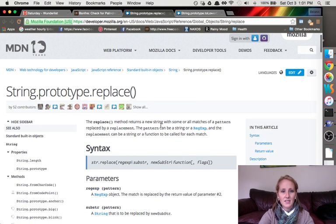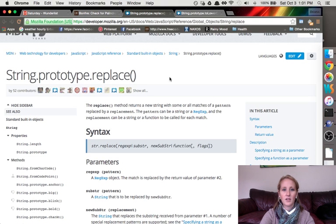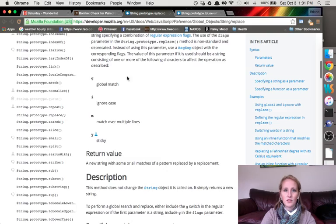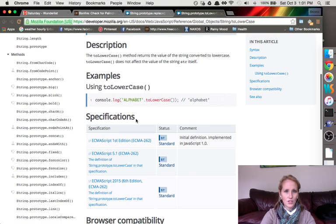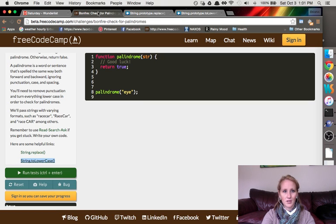Okay, string.replace. So it looks like the 2 links here are to MDN, Mozilla Developer Network, articles. I'm in the process of writing scripts for new videos about how to read an MDN article. So string and replace, and it goes through all the different parameters and what you can do. Focuses on regex. And string to lowercase. This is not necessarily regex, but it is important because it will take everything in the string and put it in lowercase, which matters because we want it to be equal, but it doesn't matter if it's uppercase or lowercase. So we're going to need to make it all uniform so that it doesn't have a false false. The opposite of a false positive.